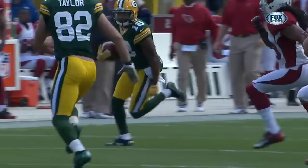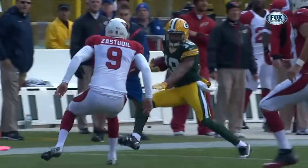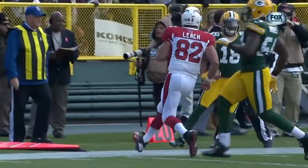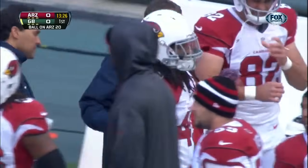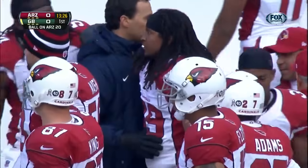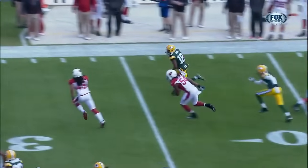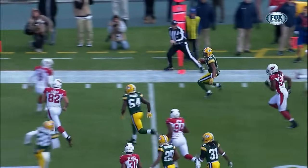On the return by Randall Cobb, here it is. Now you see the block by Ryan Taylor, and I couldn't tell exactly who was the recipient of that hit, Joe, but he is still on the turf. That was a big-time collision. It's a backup safety, Rashad Johnson, former third-round pick from Alabama, and he got plastered right here. I just never even saw it coming. And he got laid out.